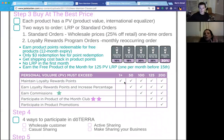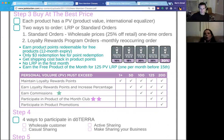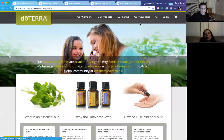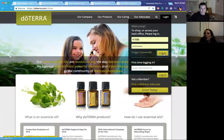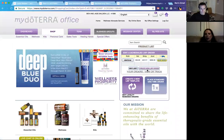That's what I thought. I thought the LRP was just the one that you were doing every month. And if I decided, oh, I need this, I would just do a one-time order. And Beth was like, no, don't do that. I was like, well, how else would you do it? She said, just create a new one. I was like, oh. Okay.